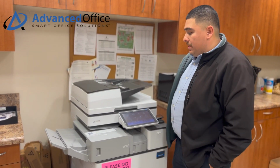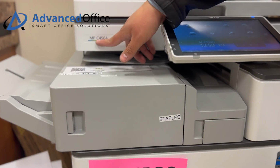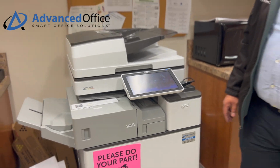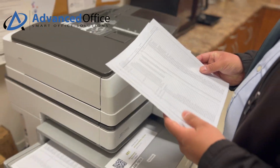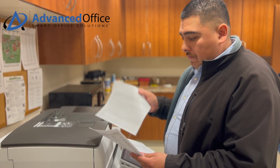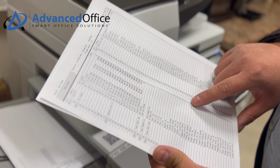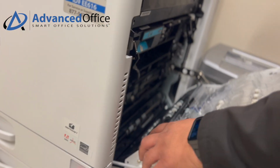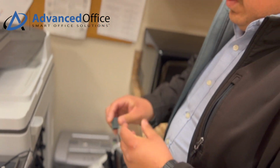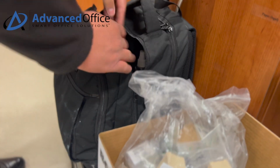We're going to be working on an MPC 4504 from Ricoh. This is actually a color model. Let's see if this indicates we have a color. The bypass, which most likely was a paper tray edit. Right here we have our plotter jam. Registration sensor. So that was due to the bypass jam. And it lets me know what tray they used as well.